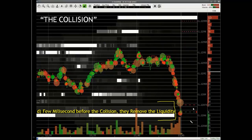Of course, the high frequency machines want to be first in the queue. For that reason, they are placing orders below and above. But I know, because of some services like co-location, they really don't know, or at least that's my opinion, the order book to place hundreds and hundreds of orders in just 15 milliseconds. So what I will be watching is how they are canceling the orders.